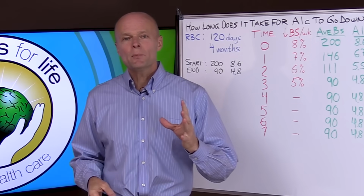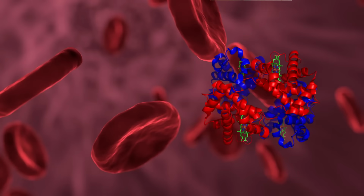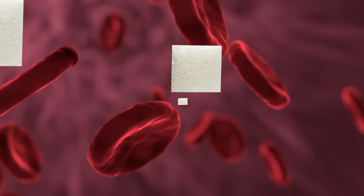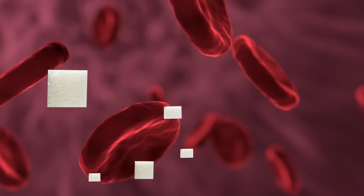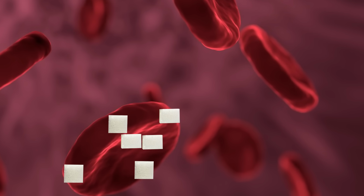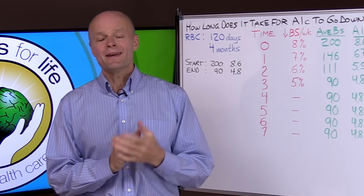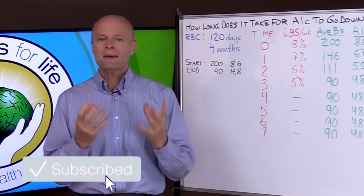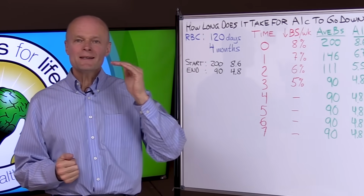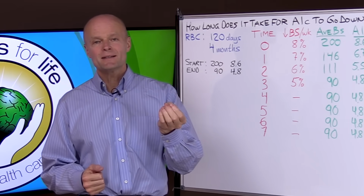So, quick recap on A1c. Hemoglobin is a protein in your red blood cell. The more sugar you have in the blood, the more of it sticks to the hemoglobin in the red blood cell, and we measure a percentage, which is the number that we see on A1c. So that's the mechanism. But how quickly the numbers change depends on how long the red blood cell lives.